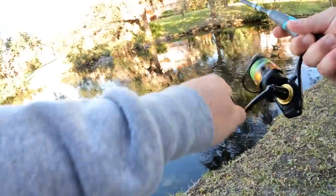Not take long. Ooh, he's pulling a little drag. If it's a peacock, this might be a new PB, RJ.